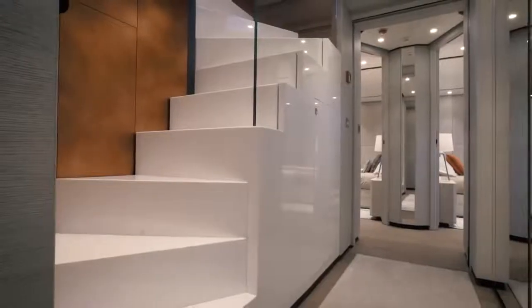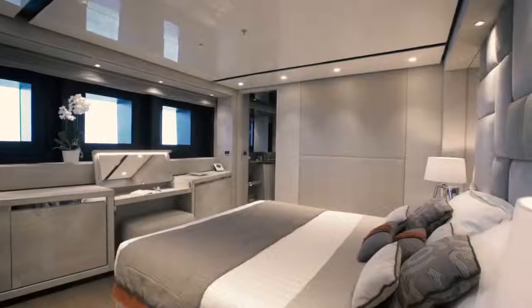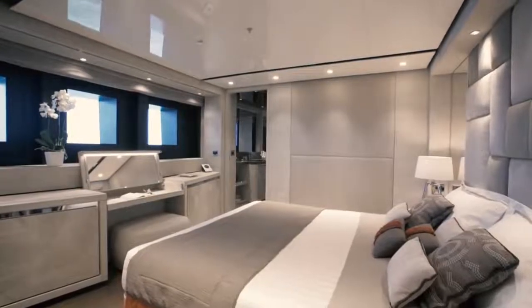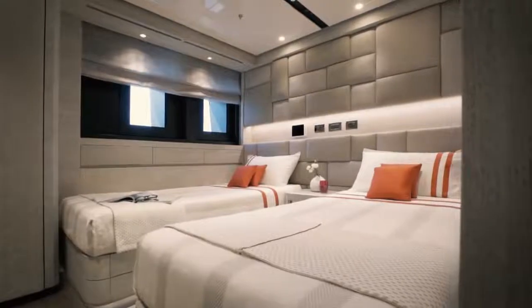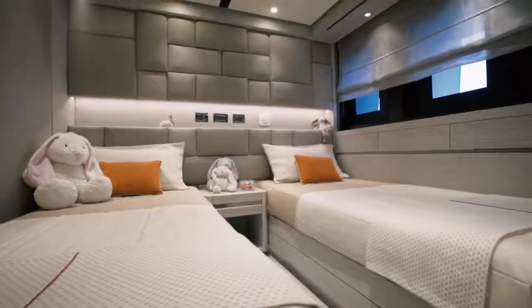That's not to say that the guests on board this yacht get a second-rate treatment, far from it. Each guest's stateroom is exquisitely appointed, using the finest of materials, and each one, of course, has its own ensuite bathroom that you'd be hard-pressed to find in even the world's finest hotel suites.